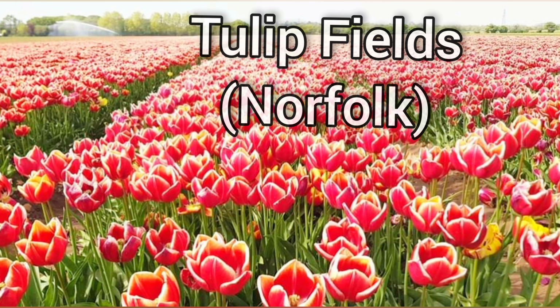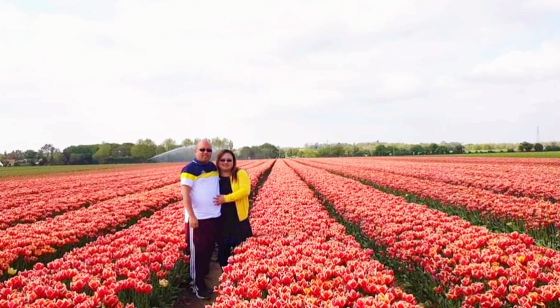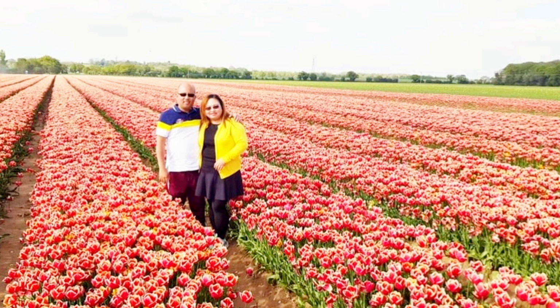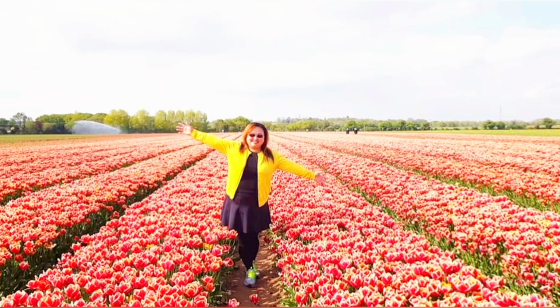Whilst in Norfolk, it would be worth a visit to the tulip fields. Thousands of these lovely flowers in every color that you can think of create a truly magnificent display. The best time of the year to visit is between April and May. Please note that there's no visitor center, but there are a lot of places to stop and photograph the tulip fields.